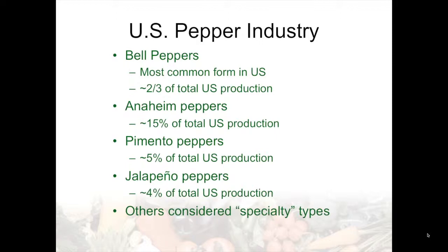In the United States, bell peppers are responsible for about 2/3 of total production, and they're all sweet pepper, the bell pepper, and generally consumed in a salad, but also used in certain cooking. Anaheim pepper would be the second most common, also known as New Mexico or chili pepper or hatch pepper, and it is consumed largely as a processed product, but more increasingly as a fresh cooked product. And then these other types are largely produced in other locations and imported, particularly jalapenos now are largely imported from Mexico. Others that are on the market are considered specialty types.